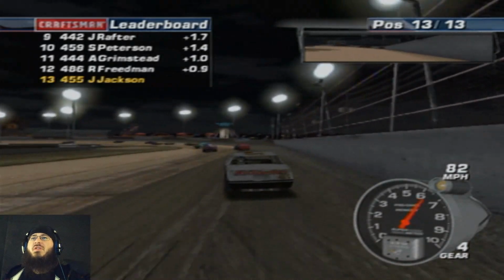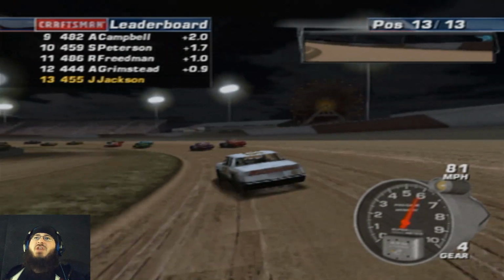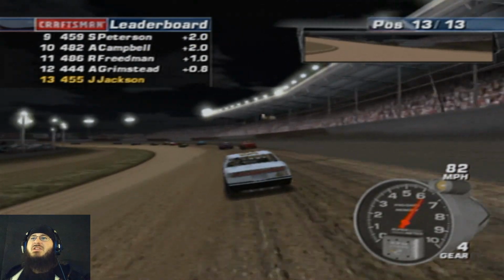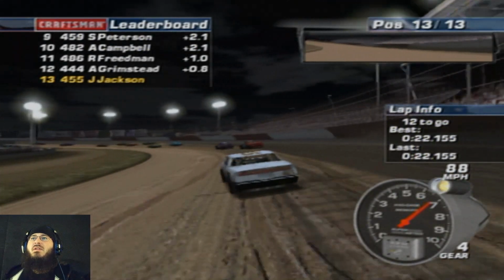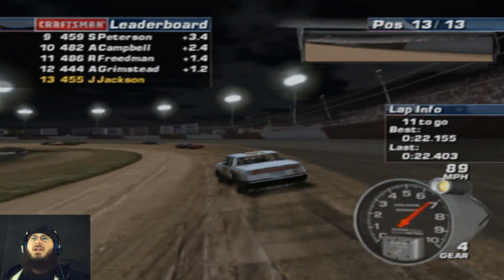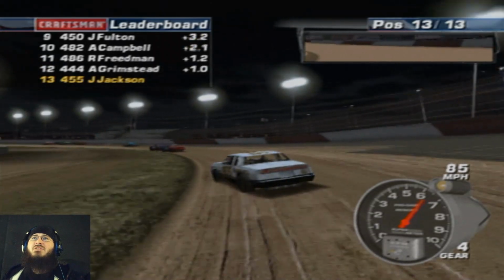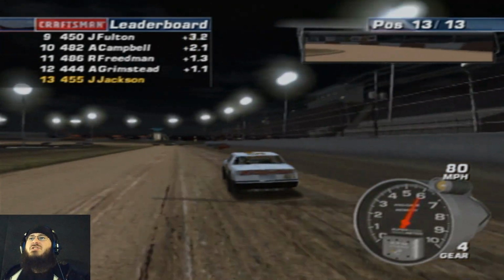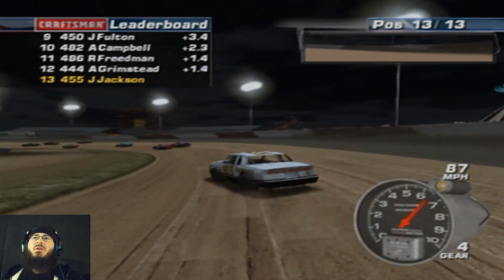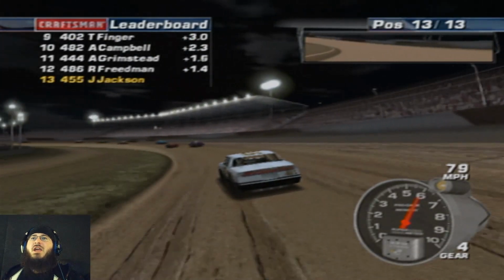So it looks like it's going to be another 13th, but Grimstead, who was the one that qualified the fastest, is falling off here a little bit. I thought we could at least catch Grimstead, but that looks like that's not going to happen. Got a couple more laps to see if we can get up there, but we just don't have enough yet. Another upgrade or two, and we might be able to get a couple spots up there, but still not looking like it right now.